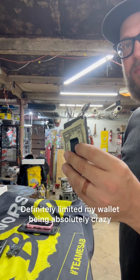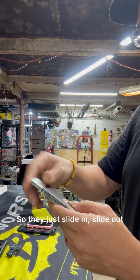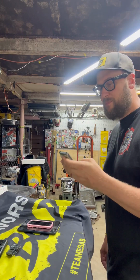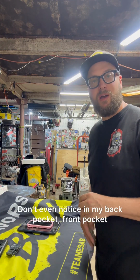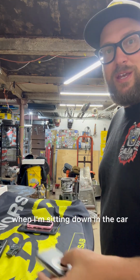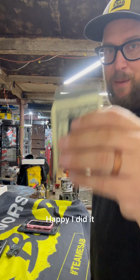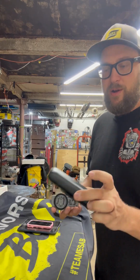Definitely limited my wallet being absolutely crazy. So they just slide in, slide out. I am so glad I bought this. Wasn't too sure at the time how I'd like it, but it has been my absolute favorite. Don't even notice it in my back pocket, front pocket, super slim. I don't have to worry about when I'm sitting down in the car that I got a big wallet in my back pocket or anything like that. So definitely game changer for me. Happy I did it. All right, we're just gonna do 2 at once right here.